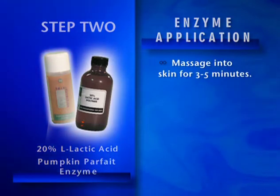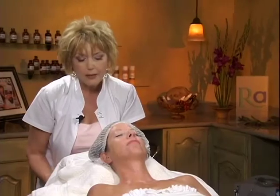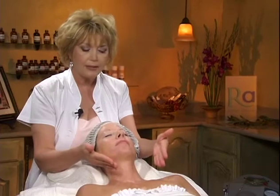Now the pumpkin enzyme that I'm going to be using is our pumpkin parfait enzyme, and this is equivalent in intensity to about a 10% lactic. So that gives you some gauge of the intensity of the enzyme.